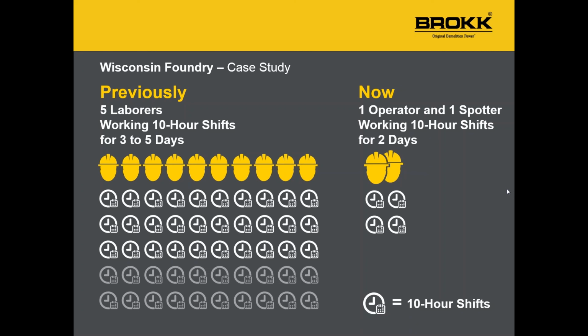And prior to using the robotic equipment, it required 10 laborers split into 2 crews working 10-hour shifts. And depending on the amount of buildup that had accumulated, the wall scaling took 3 to 5 days. But using the demo robot, the labor, of course, was greatly reduced, only requiring 1 operator and 1 spotter. And again, typically now the task takes 2 10-hour shifts to complete.